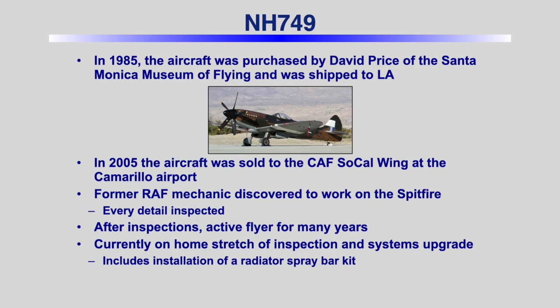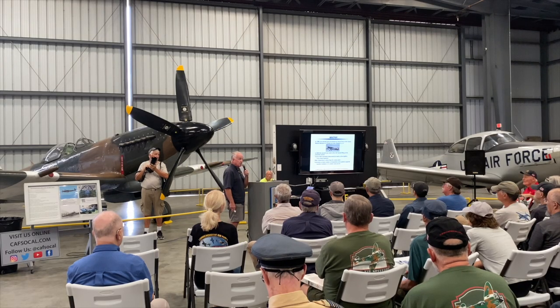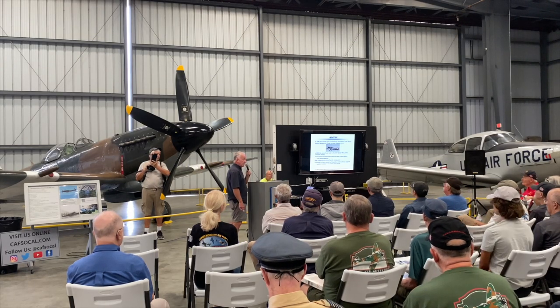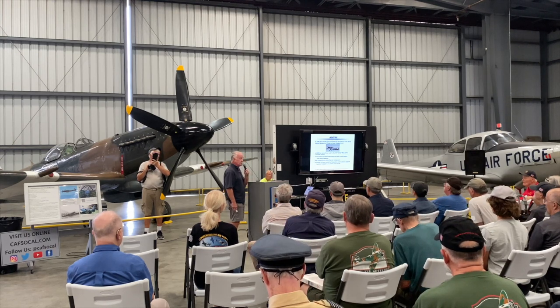It flew in 1983. In 1985, our good friend David Price, Santa Monica Museum of Flying, bought the airplane, brought it over to California, and put it into the Santa Monica Museum of Flying. It did not fly. They don't fly their airplanes at Santa Monica. They just have them on display. They had a Spitfire already, what is now R0, at the same time in the museum.